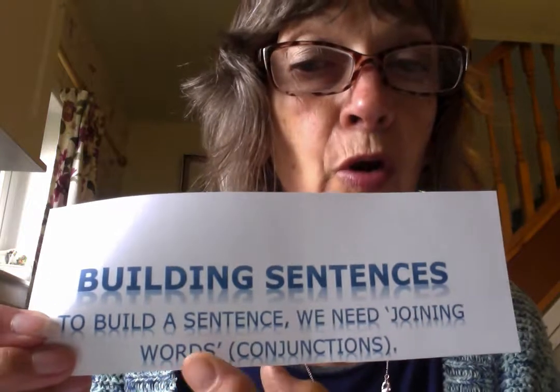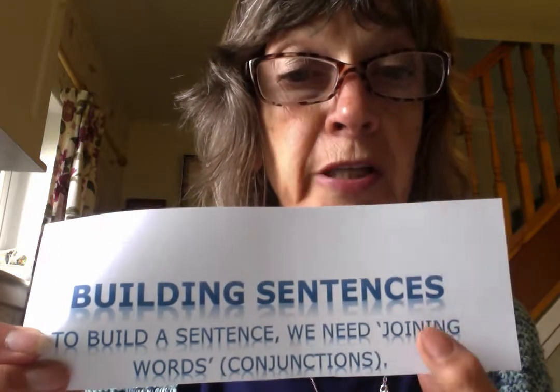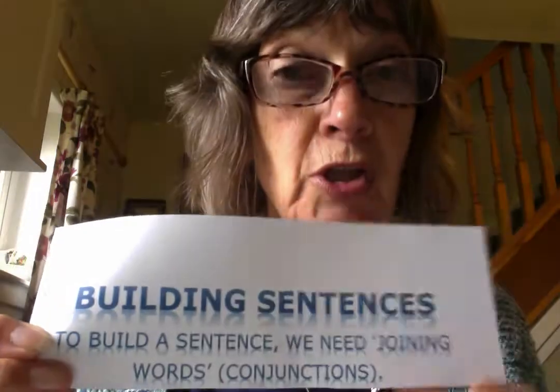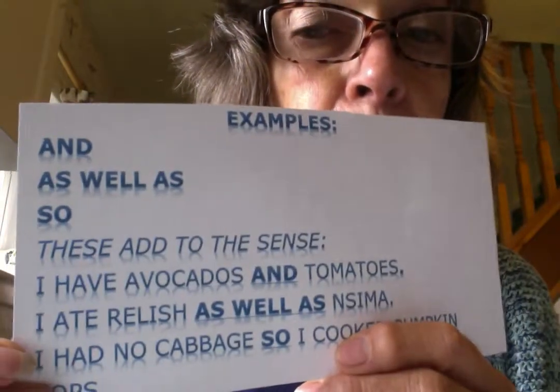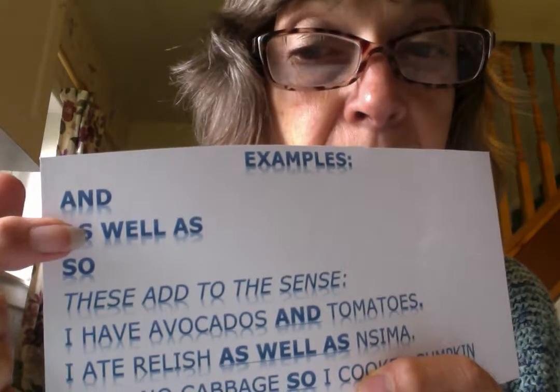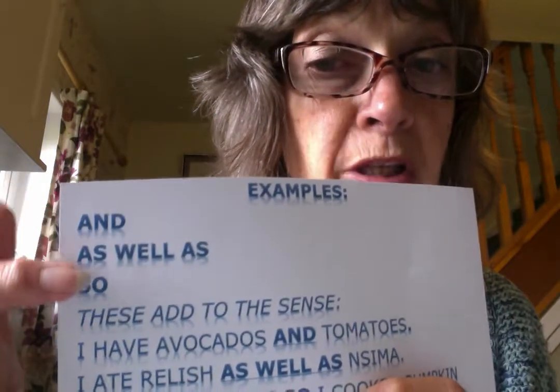A joining word. To build a sentence, we need joining words. They're just like bricks. When we're building a house, we need them to put things together. We put our ideas together. So let's have some examples for that. Some building blocks, okay? And, as well as, so. So you can build your sentence by putting those words in between your ideas.